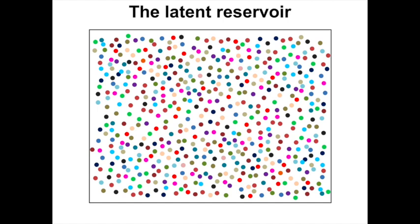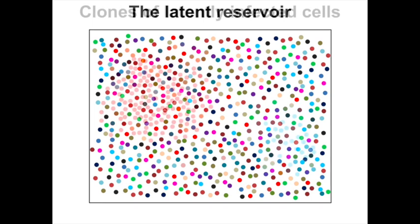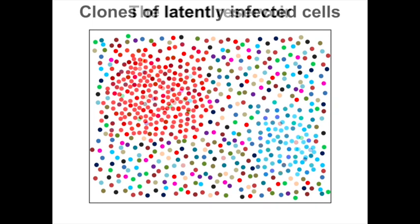We used to think of it as essentially a collection of these quiescent cells, but what it actually looks like is these very large clones, and probably, based on work from Josh Schiffer and Dan Reeves, many smaller clones that are simply not apparent at our level of sampling. And so we really need to understand this process and what drives it.